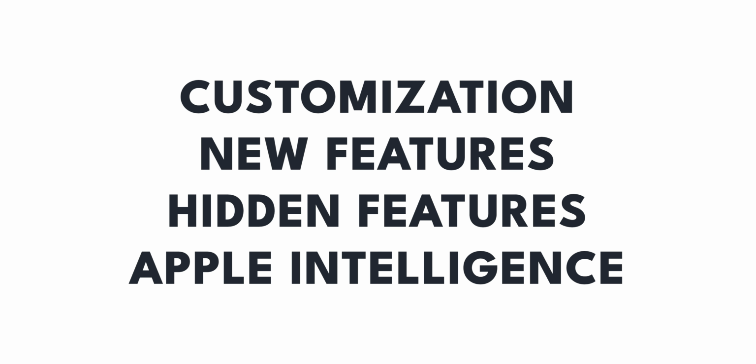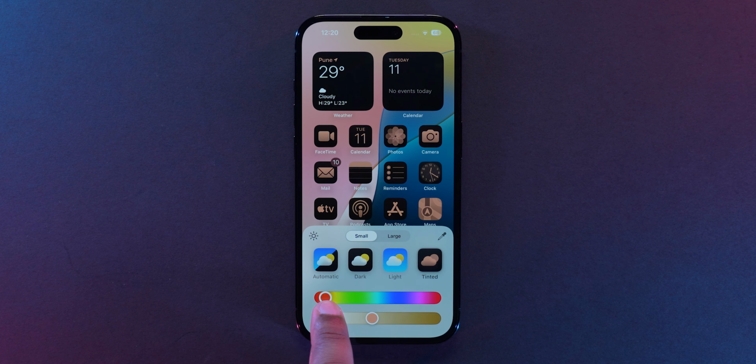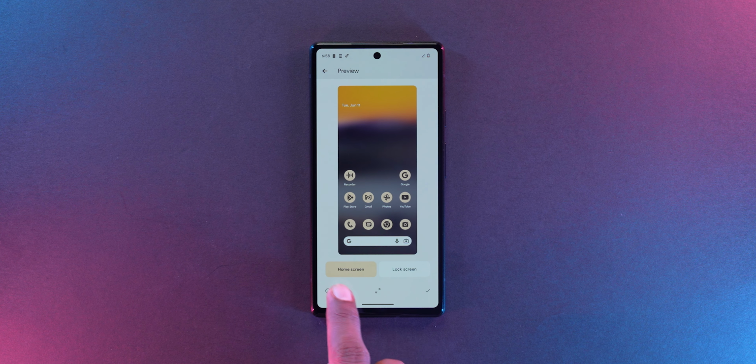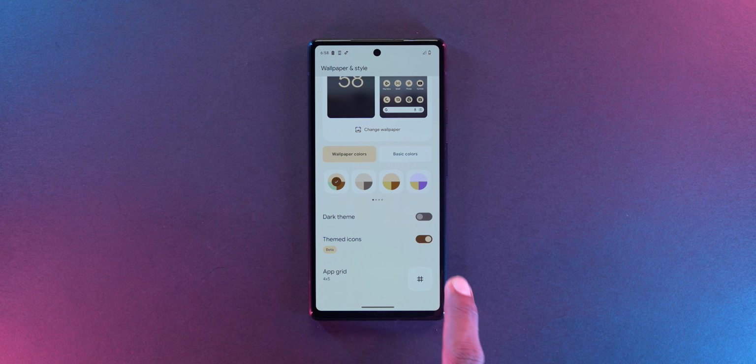All right, talking about customizations, yes, you can now move icons anywhere on the home screen grid. But that's not it. You can change the size of the icon to just small or large. And if you switch on the dark mode, then dark themed icons show up on your screen, which is nice. And you also have tinted icons. We tried out tinted icons and some icons don't look great in this mode, so I would skip using it. I think Google does Material You themed icons better, in my opinion.